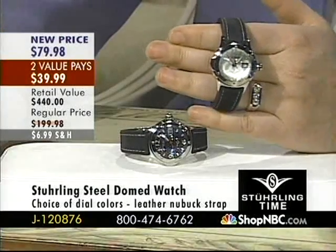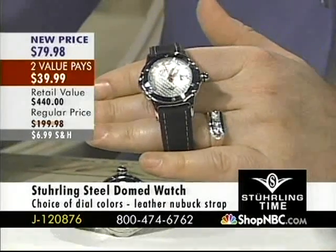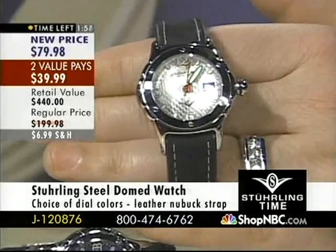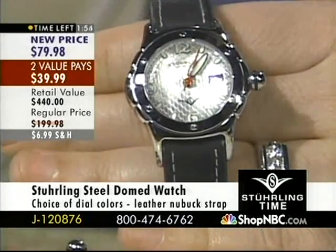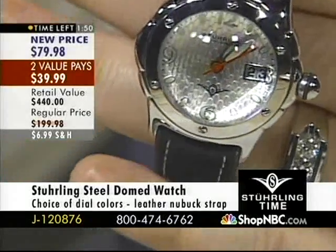J120876. As you can see right here, this is the ladies only version. We're going to give you 2 minutes or sell out because we don't have a lot left. We are going into single digits on everything. We have remaining black, silver tone, and gold tone. And that is it. Take a look at that dial.